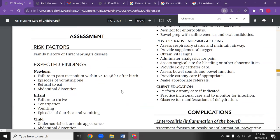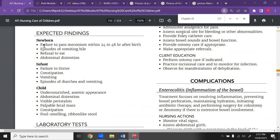So in a newborn, the newborn should pass meconium stool within 24 to 48 hours. If they don't, we're thinking Hirschsprung's. Episodes of vomiting, bile, refusal to eat, abdominal distension, I'm not too worried about those. I'm thinking meconium stool is the trigger.